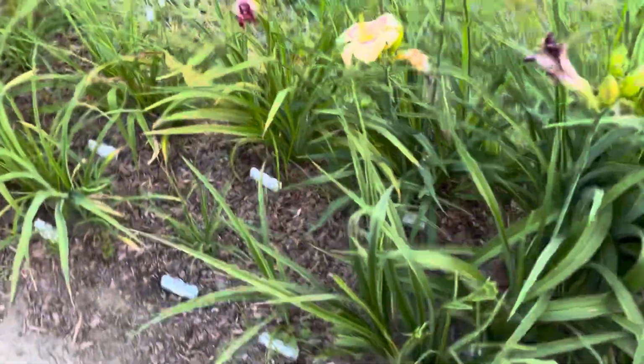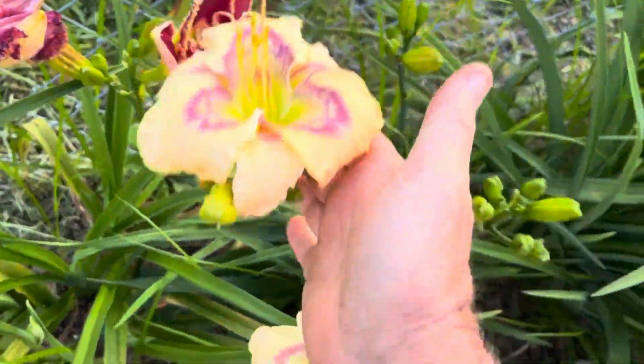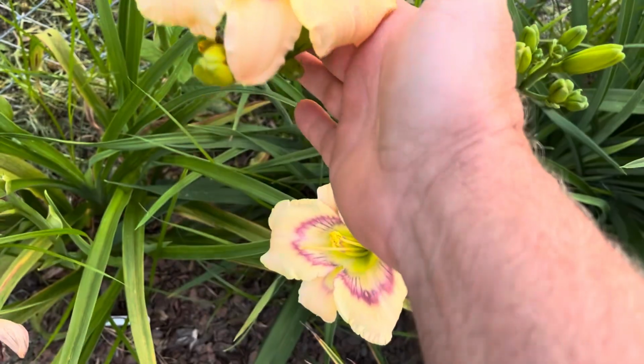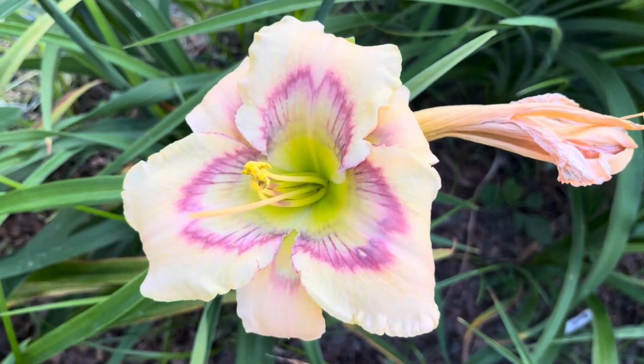All right, how about some Fractured today? Fractured's looking good. Let's bring this bloom in. Pretty good. There's that one. You can see the different colors going on there.